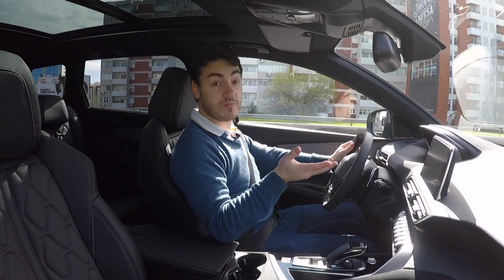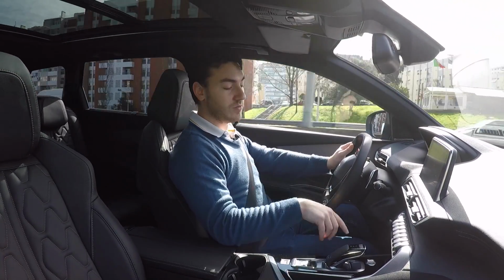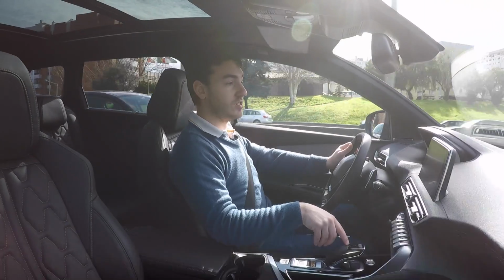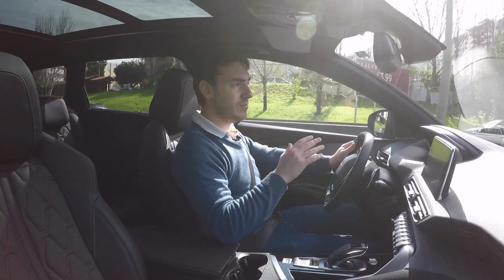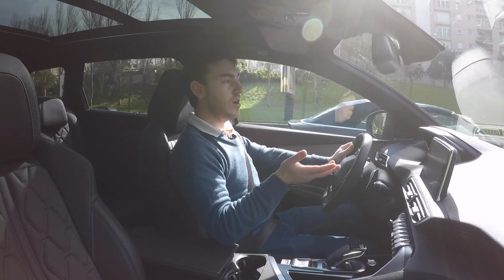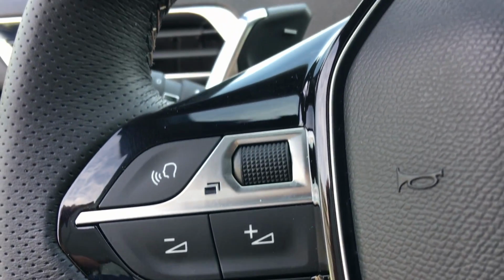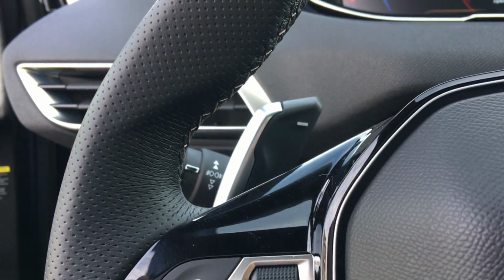Refinement all around, very good. You can hardly hear the engine once you're up to speed. And with this 6-speed automatic transmission, which just has some of the most seamless shifts, I'm very impressed with that. It's a very relaxing car to do long distances in. Actually, while speaking of the gearbox, it's fast to respond even on these paddles when changing manually.